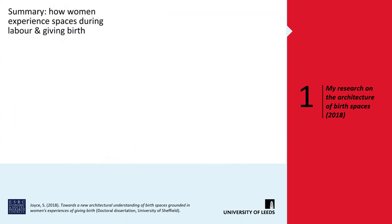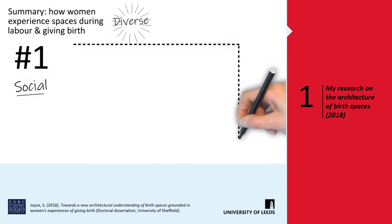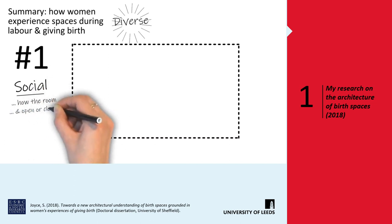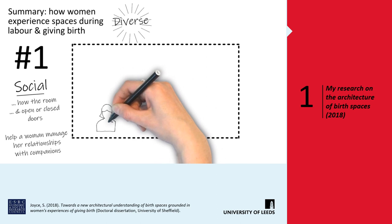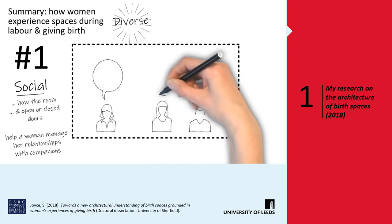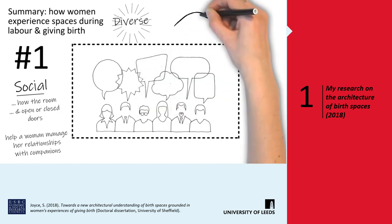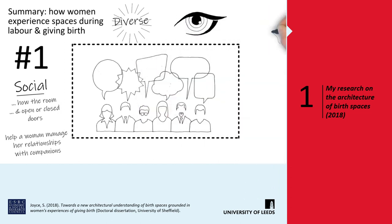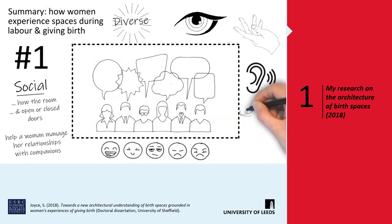To summarise the findings, think about how women experience spaces during labour and giving birth. Their experiences are diverse, but number one, they are social. How the room, and also open and closed doors, help a woman manage her relationships with companions. Are there spaces where she can withdraw and then also manage when she's with other people? She experiences them in a visual way, in a haptic way, so by touching and feeling objects, also through sound, through emotions, through the physical nature of the space.